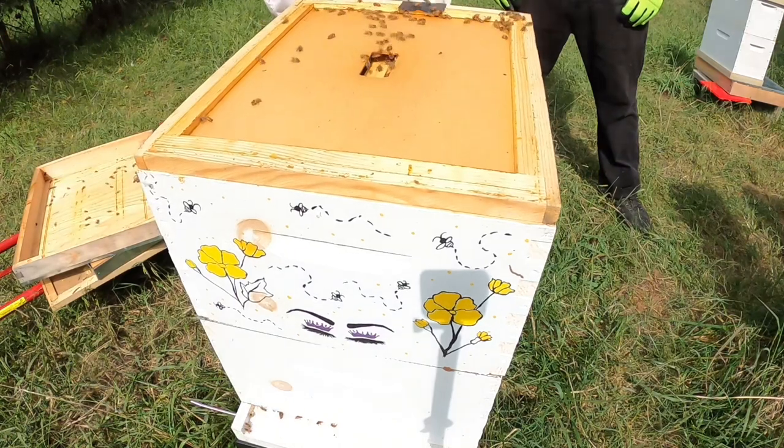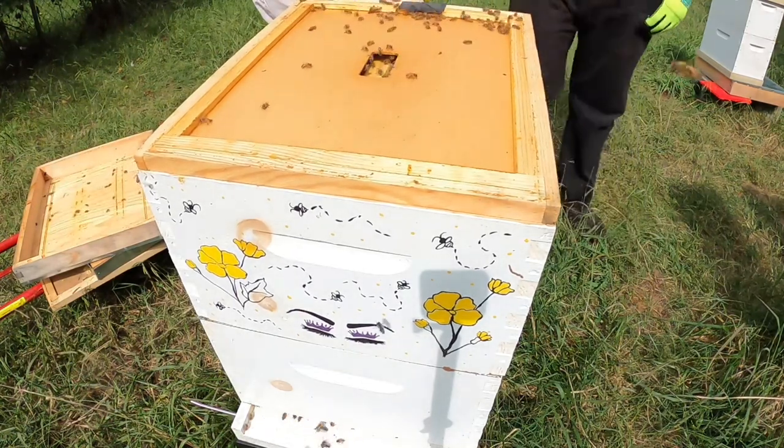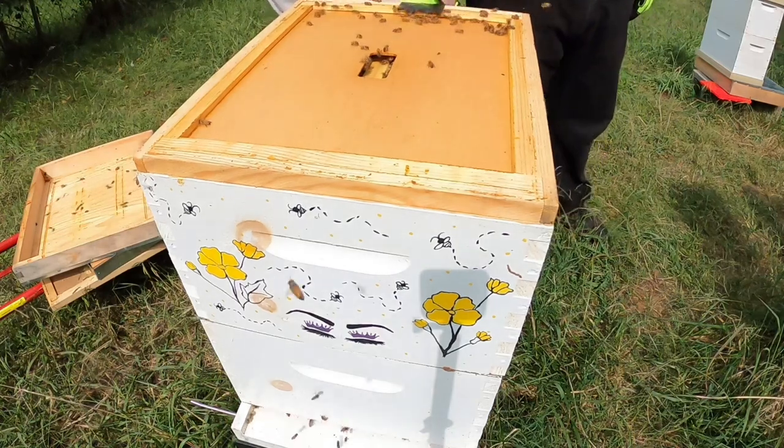This is the last one with the queen excluder. I'm going to be taking it off. There's no way you can help keep it tilted so it doesn't reseal. So, you got it?